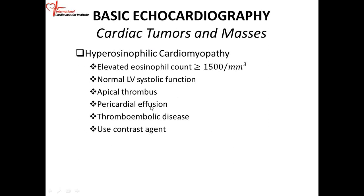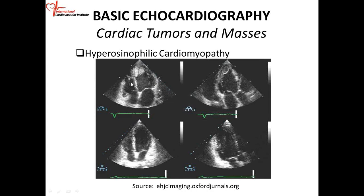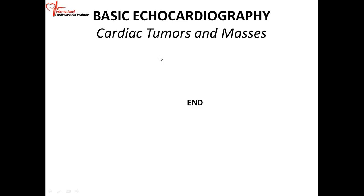Patients sometimes have pericardial effusion. They may have thromboembolic phenomenon. And again, you use contrast agent to make the diagnosis. So you get an apical thrombus in someone with a normal ejection fraction. The heart is contracting normally. Parasitic infection, elevated eosinophil count, the only thing is your hypereosinophilic cardiomyopathy. All right, so we're gonna stop here.